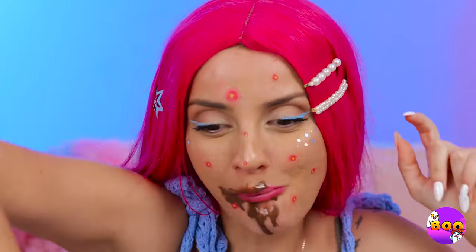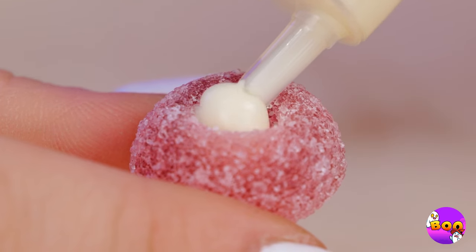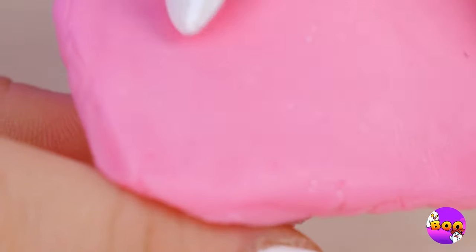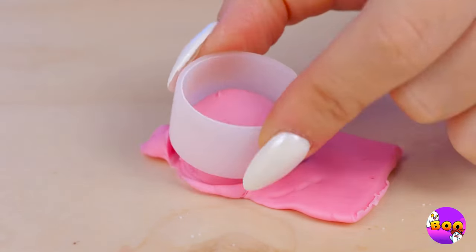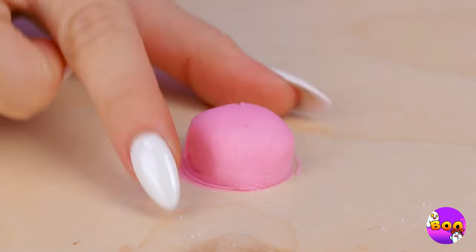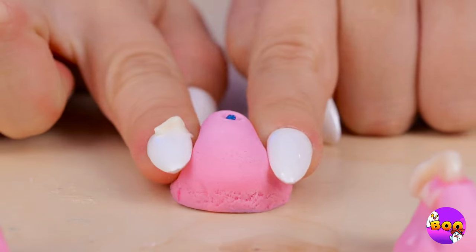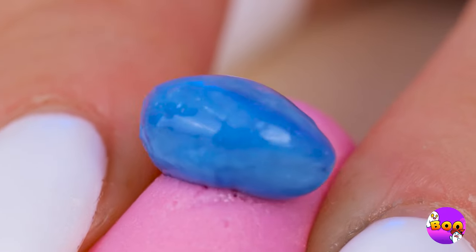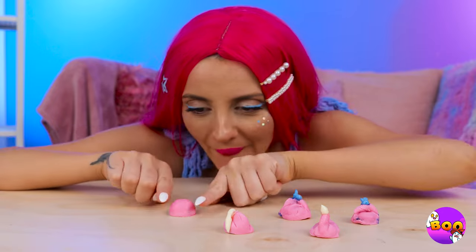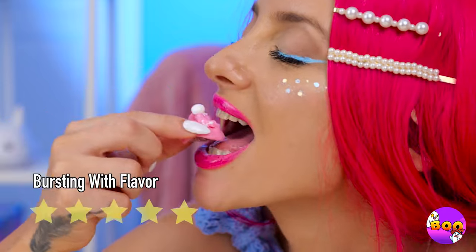Chocolate. Oh, you're breaking out. Oh, that gives me an idea. Fill a jelly candy with cream, and cover it up with fondant or marzipan. Now give your candy zit a good squeeze. You can use different colors for the fillings, and squeezing them sure is fun. Wow! But the real fun's in eating them.